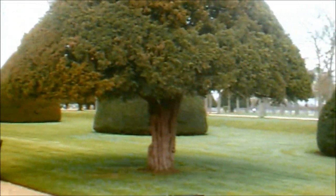They were originally planted as very small ornamental trees, and then later during the time of Capability Brown, they were allowed to grow a lot larger and more natural, and then they were reshaped in recent times.